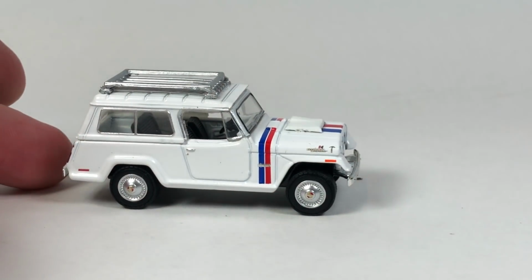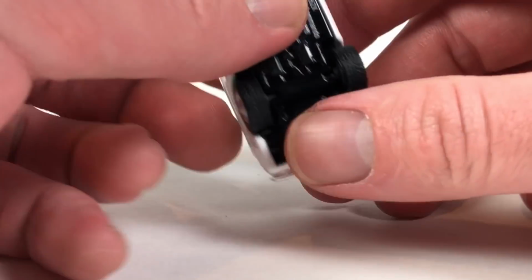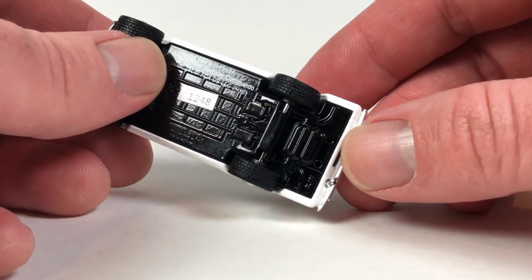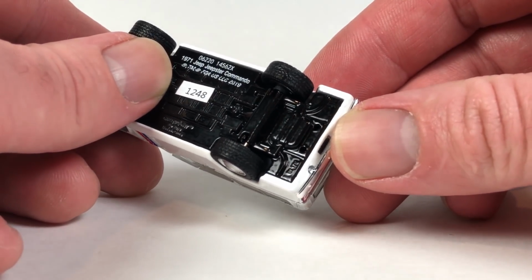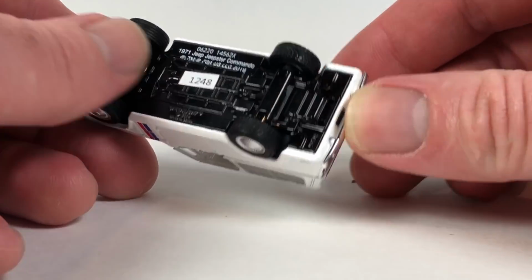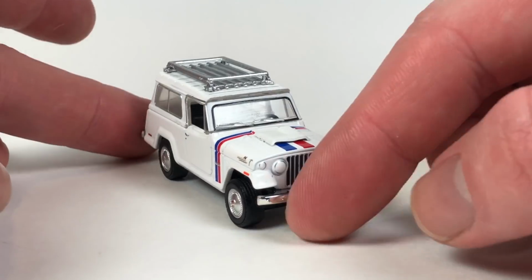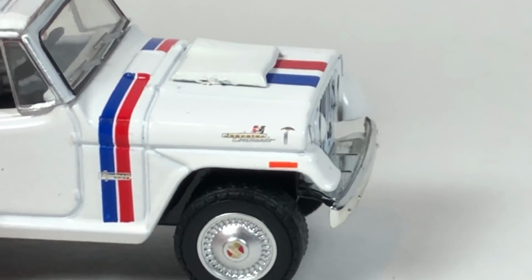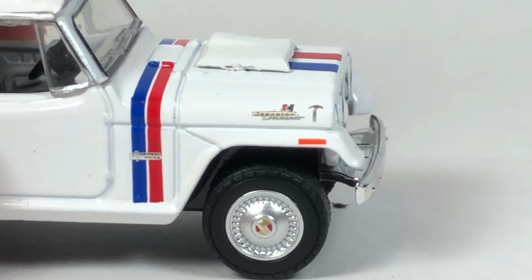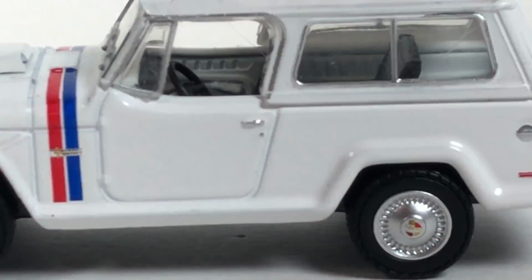This does not have any opening feature. I think there's a couple different versions of this tooling. Number 1248 on the bottom here. Let's see if we can catch the tooling number. It's always hard to see in a black vehicle, but it looks like 174 is what it appears to be. Lots of little tiny details on this one. I'll see if I can zoom in a little bit. Namely, like that little printing on the center of the hubcap. Looks pretty good.